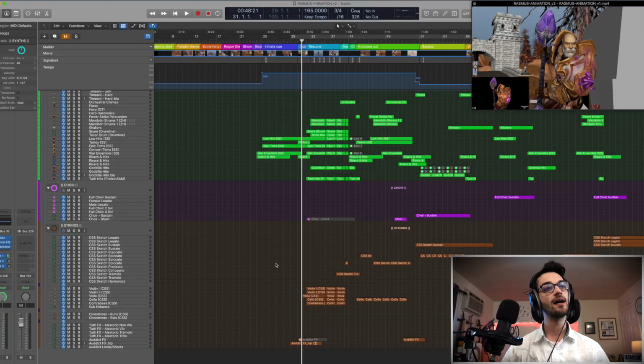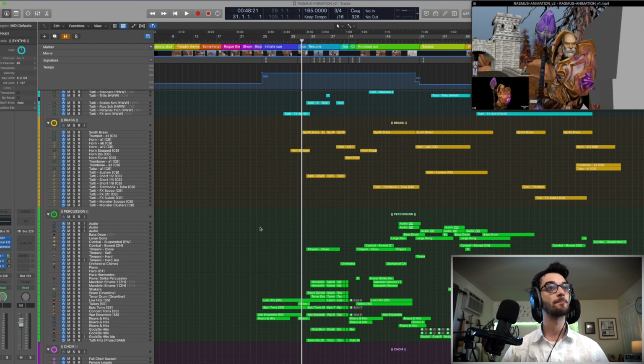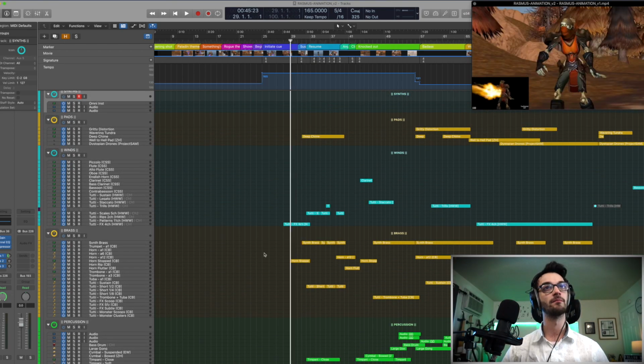Now, I'm mostly using ensemble patches here because none of this is going to live players. The effect has to just be a well-produced sound. It doesn't have to sound totally realistic. It just needs to sound big. So we're using ensemble patches where we can, also for expedience. So all together one more time and then we'll move on.